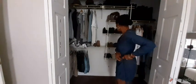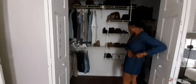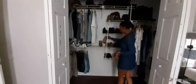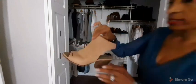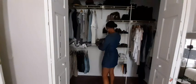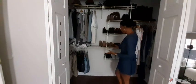Let's see. And see what I did? I was able to make room, y'all, for stuff that I'm really going to wear and get use of. So I will take these and put these here. And actually, these are the shoes I'm wearing today. These are really, really cute. I absolutely love these, guys. Naturalizer, however you pronounce that. So I have these, and I actually wear those.